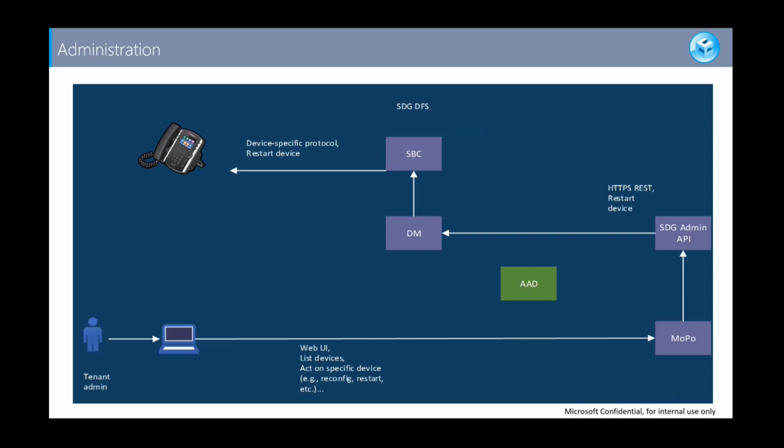I think lastly is just the administration piece, right? So like we said, there's already some features available, but the way that it works is, the tenant admin goes to the Microsoft backend, Teams Admin Center essentially, which then sends it over to the SIP Gateway admin API to the SIP Gateway, which then you're able to restart the device, remote sign in, do all of that fun stuff. And that's basically it.